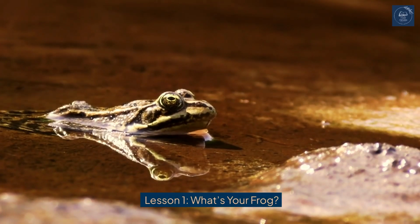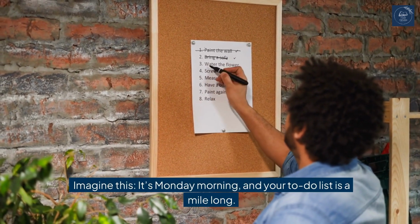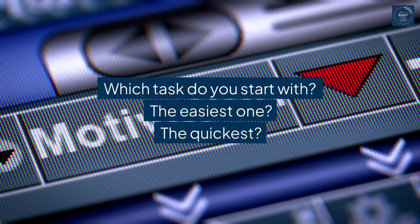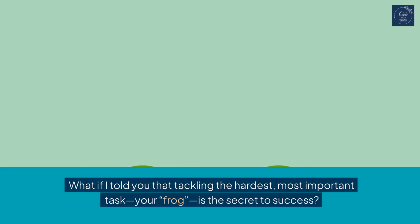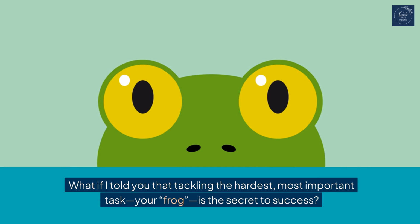Lesson 1. What's your frog? Imagine this. It's Monday morning, and your to-do list is a mile long. Which task do you start with? The easiest one? The quickest? What if I told you that tackling the hardest, most important task, your frog, is the secret to success?